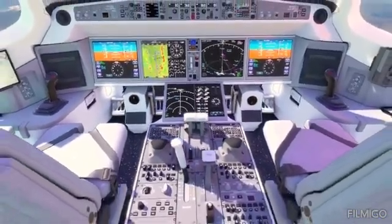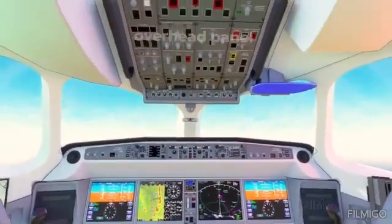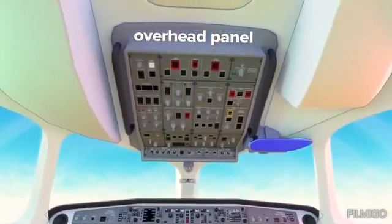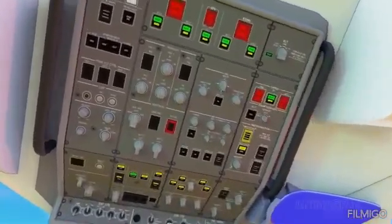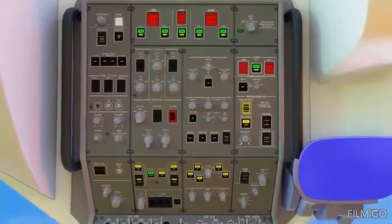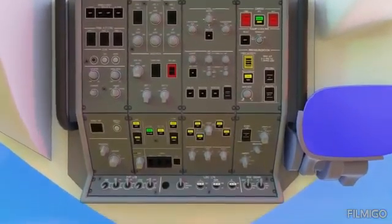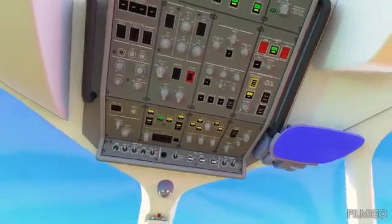Control panels. Now, let's have a look at the control panels, starting with the overhead panel. Many of the switches in these panels have lights that convey important info, something like the warning lights in a car's dashboard. However, unlike simple car warning lights, when pilots interact with these switches, their lighting status can update.